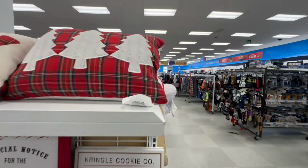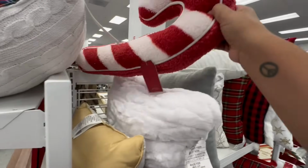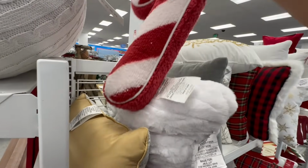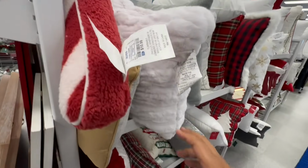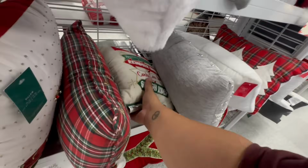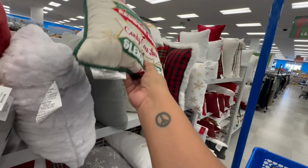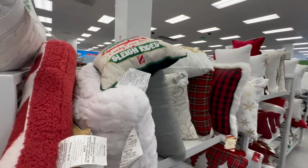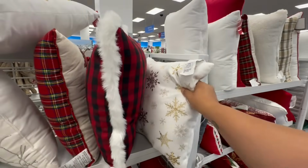All right, let's see, because there's more over here. Oh, I remember buying this one too, actually. So I have this one, the little candy cane. $10.99. Oh, look at this one. A little bit on the smaller side, but cute. $8.99. And I like that the prices are fair, so smaller stuff isn't the same price as the bigger stuff.